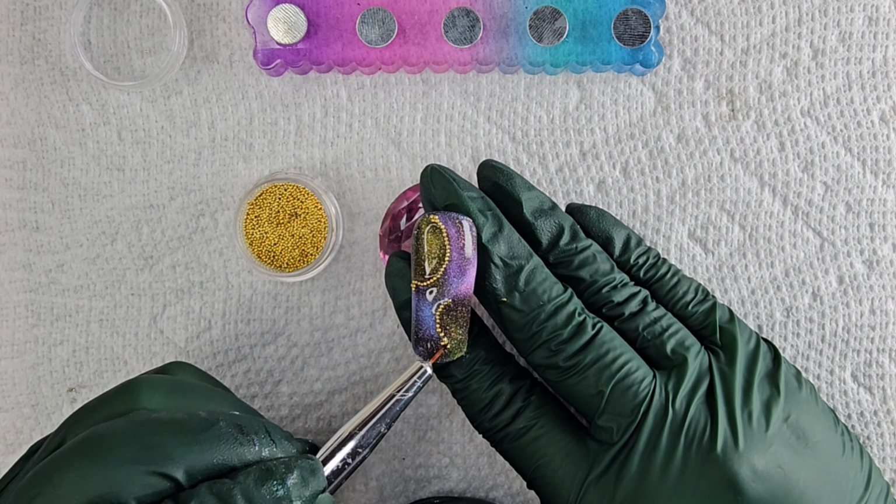So I'm going to be wrapping this up. We did use a top coat with some gem glue to adhere these caviar beads, so we won't have to top it off afterwards, but I will be popping in a few seconds to go over the end results for you guys.